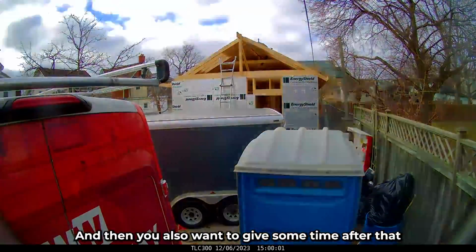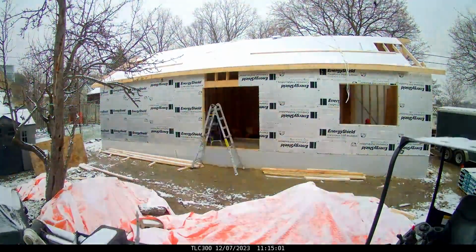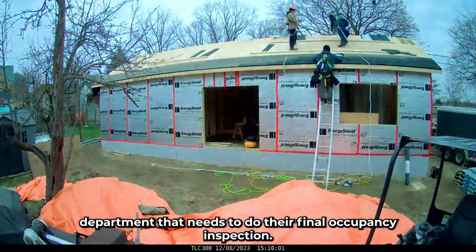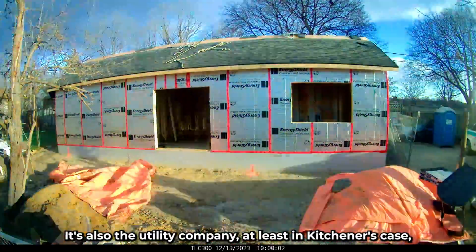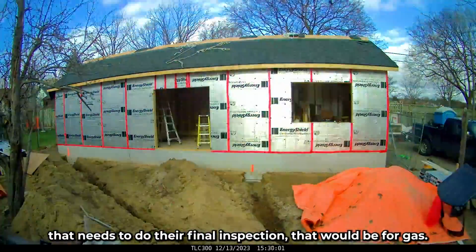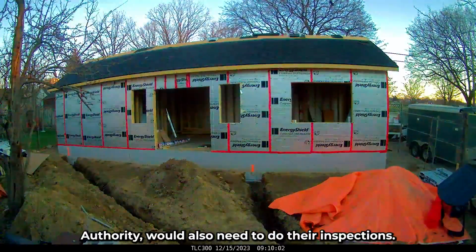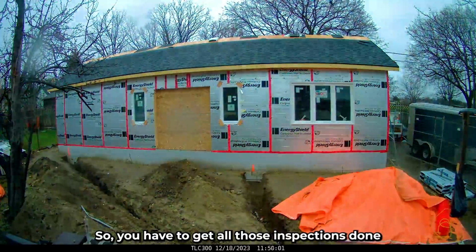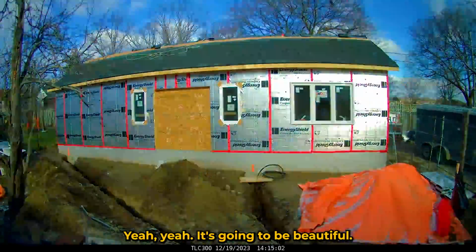And then you also want to give some time after that to make sure that you get all of your inspections completed. It's actually not just the building department that needs to do their final occupancy inspection. It's also the utility company, at least in Kitchener's case, that needs to do their final inspection. That would be for gas. And then ESA, which is the Electrical Safety Authority, would also need to do their inspections. So you have to get all those inspections done, and then you have a place that you can live. Yeah, it's going to be beautiful.